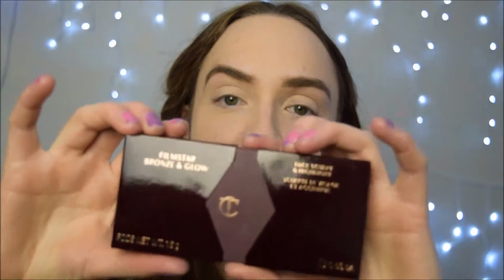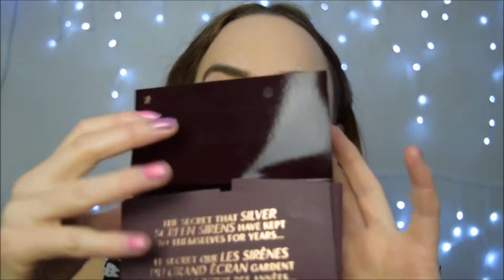So what you do is it has these two cardboard things that you take off. Then you have even more cardboard packaging. You flip open this and it's a shiny cardboard inside. I'll just quickly read this. The secret that silver screen sirens have kept to themselves for years, dot, dot, dot. So then it's more of an introduction of this is what you're about to see. Then you either pull this forward.